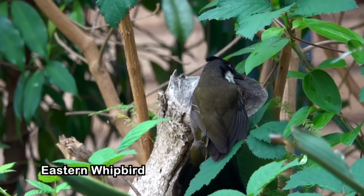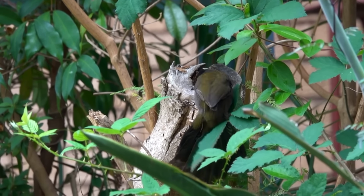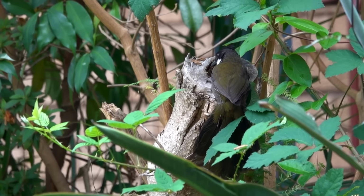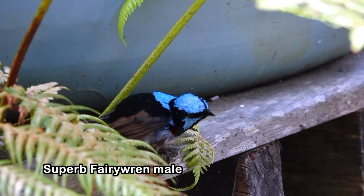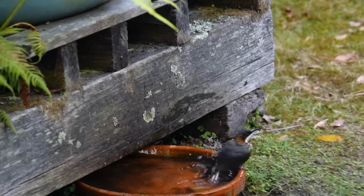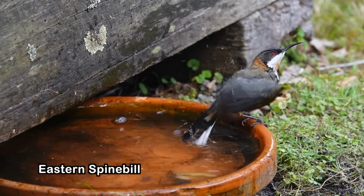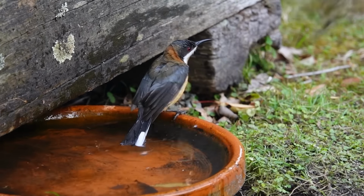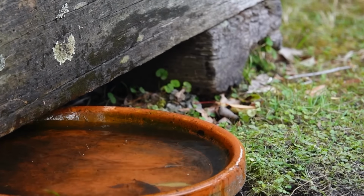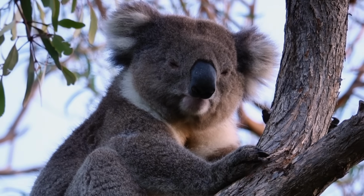Eastern Whipbird is presenting uncommonly clear views. We've heard their resounding antiphonal call, the female answering the long whip crack of the male, on untold numbers of rainforest walks along the eastern seaboard, but they're usually skulking and elusive. Small birds are enjoying this bath because there's not much water lying about after the dry winter, and it offers some protection. Although above there is no danger from this sleepy fellow.